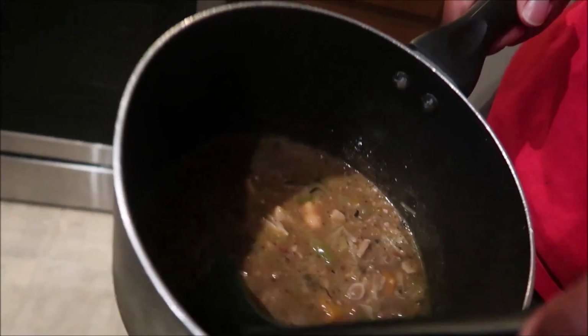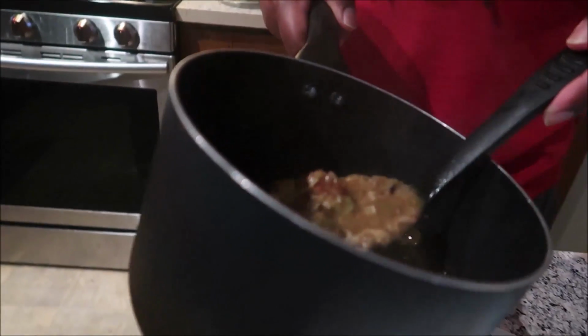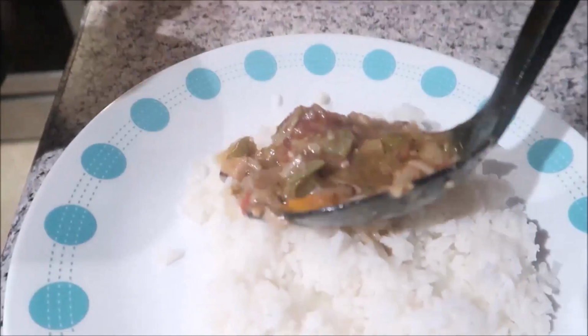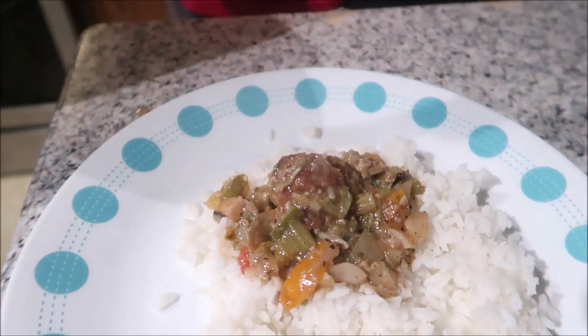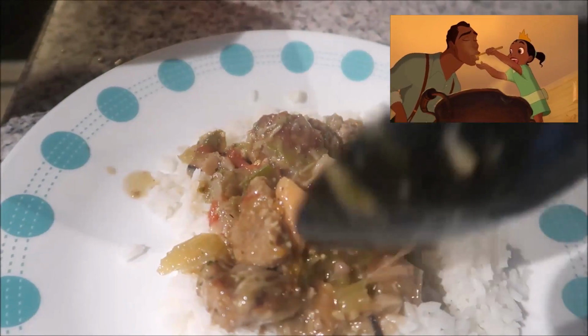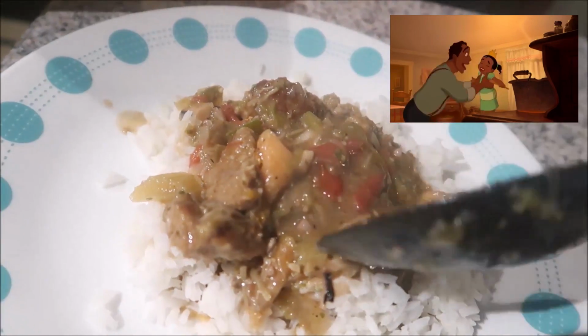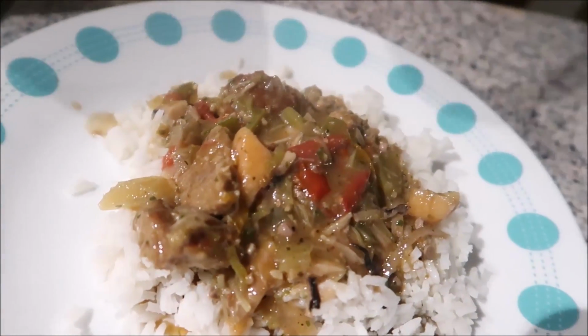Oh my gosh, the whole house smells amazing. One of our daughters just woke up too. You know she's gonna be asking for it. She probably heard us say gumbo in her sleep, and they love the idea of gumbo from Princess Tiana from Princess and the Frog. They were like, we're finally eating gumbo. I gotta remember you're having some. So yes, you can just leave a little bit for me.